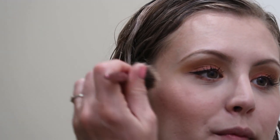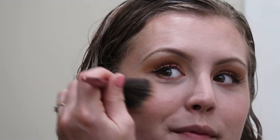A little bit of highlighter. This stuff doesn't come out of here very well. Let's see if I can get some highlight on your cheeks. Can you tell yet? Yeah, it's a very light application of highlighter.